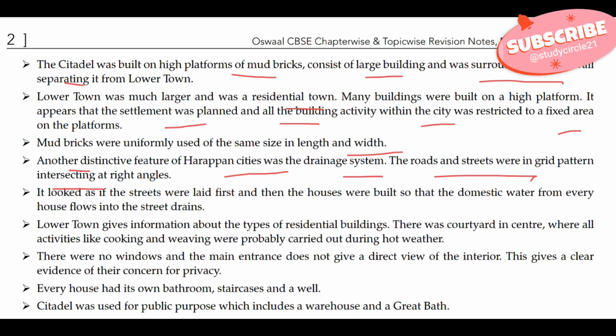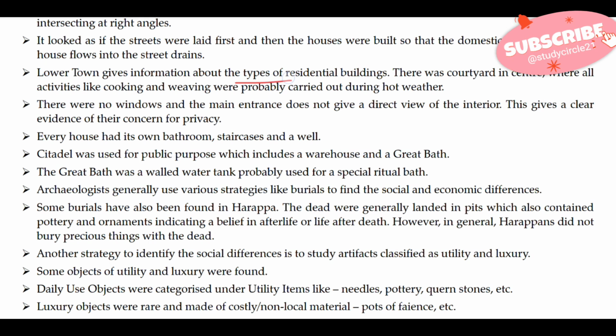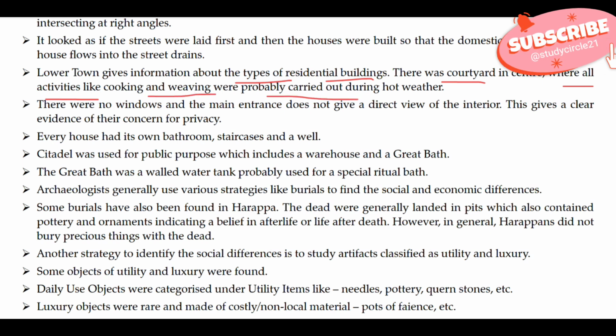It looked as if the streets were laid first and then the houses were built, so that the domestic water from every house flowed into the street drains. The Lower Town gives information about the types of residential buildings. There was a courtyard in the center where activities like cooking and weaving were probably carried out during hot weather. There were no windows and the main entrance did not give a direct view of the interior. This gives clear evidence of their concern for privacy.